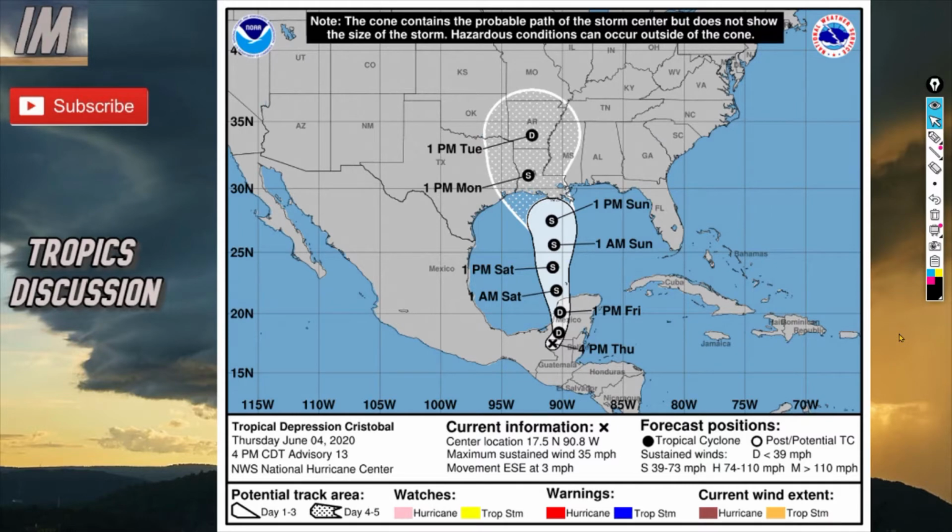Then we move through. Now we're looking at the cone, the official cone from NOAA. Just note that the cone contains the probable path of the storm center, but does not show the actual size of the storm, and hazardous conditions can still occur outside of the cone, such as damaging wind gusts.